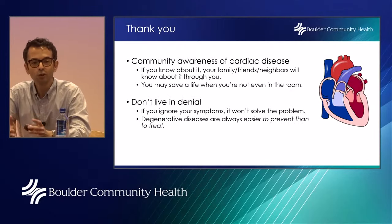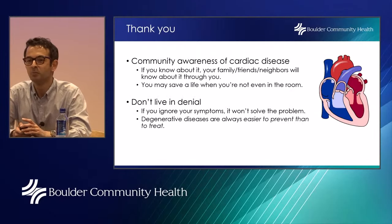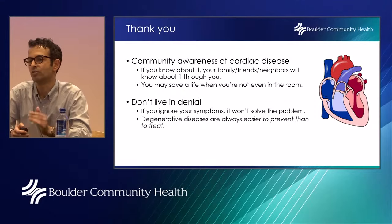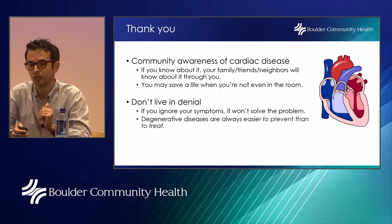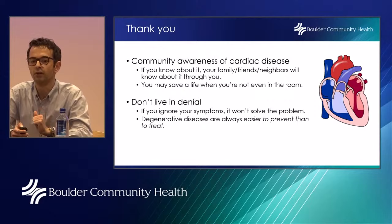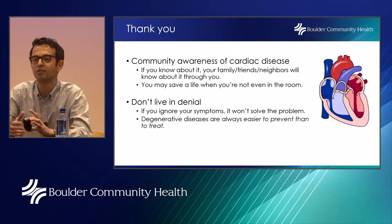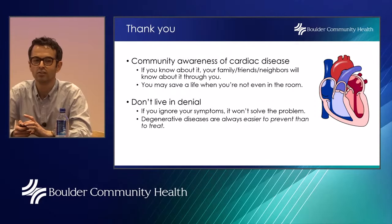The other thing is, if you do have AFib, please don't live in denial about it, because unfortunately, these kind of wear and tear progressive diseases are always easier to prevent than to treat. So these lifestyle interventions, these medical interventions, definitely are more effective if we can get our hands on your AFib in the earlier stages. Thank you very much.